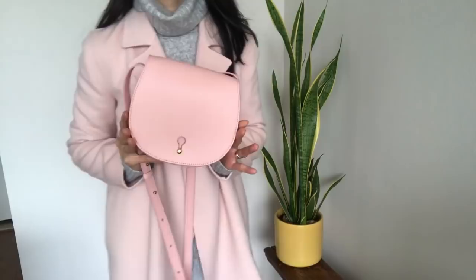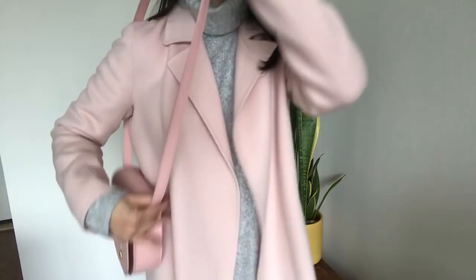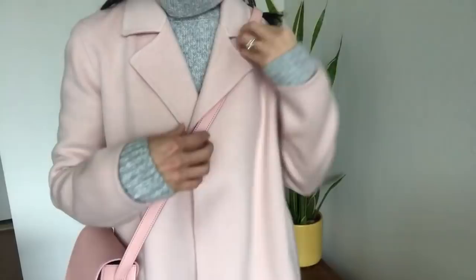Then my Teddy Blake Sara Vitello bag in the 7-inch size. Super pretty. Oh my gosh, with this, the pink on pink, I am loving it. I've not tried this with this outfit before. It's so pretty. What do you guys think?